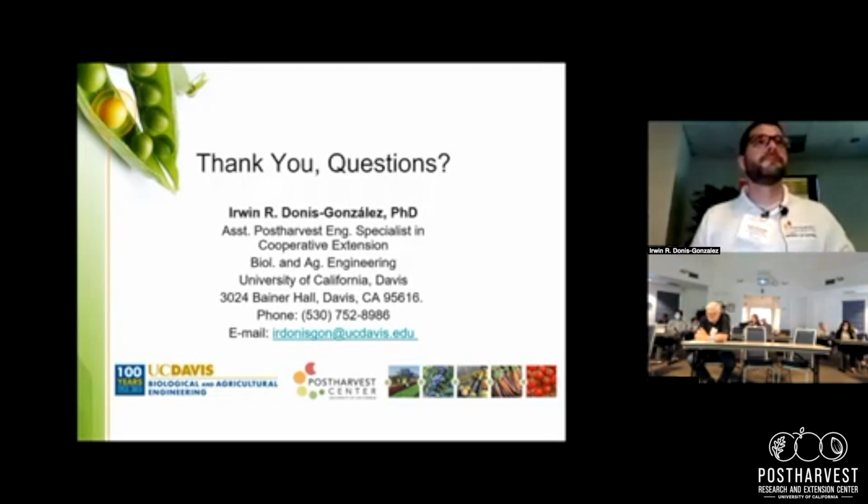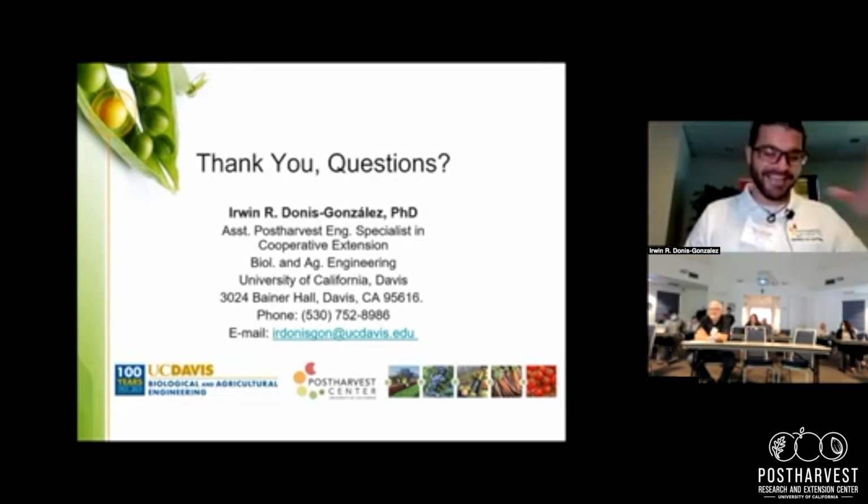A question about pomegranates, blackheart in pomegranates. It seems like that one's really hard to detect. Is there research going into the development of machines besides weighing and looking at shape? Pomegranates are very complex fruit, especially for its quality attributes and what you're measuring.